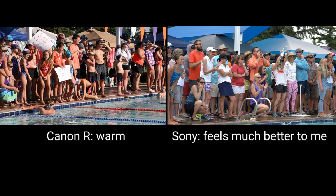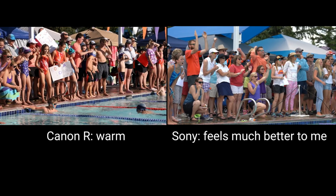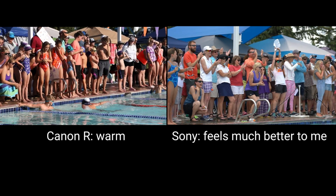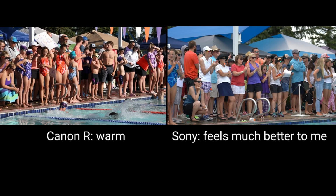You might be saying, why are you using auto white balance? Why don't you just dial it in to taste? Well, in a situation where you're shooting in sun one second and then shooting in shade, or the clouds come in, there's just no way I can do that. And the Sony always came out looking much better in terms of its auto white balance.